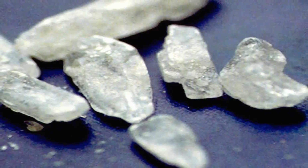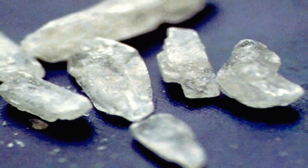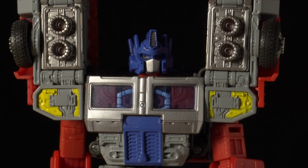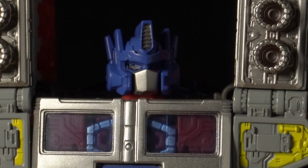But the lustrous and translucent appearance of the drug also inspired the now standard usage of light piping in the characters' eyes. This was a super influential time for modern design practices.